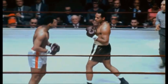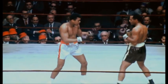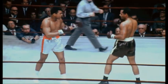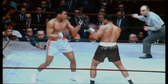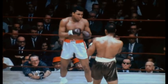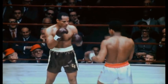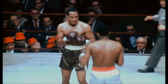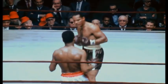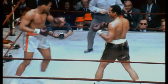Ali got in his first good right hand that time. Flush on the jaw. Foley took it well. Round three at Madison Square Garden. The champion is now finding his opponent with jabs and is looking better. See how quick the champion's left hand is? 10 seconds to go in this round. Round three.